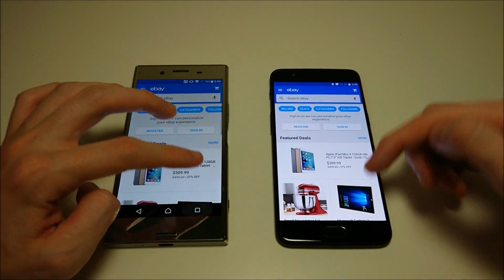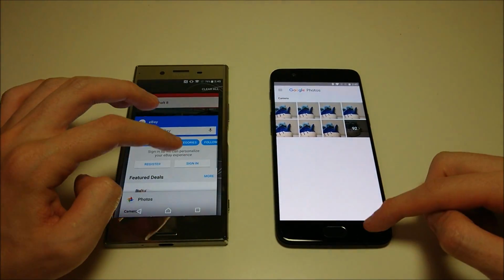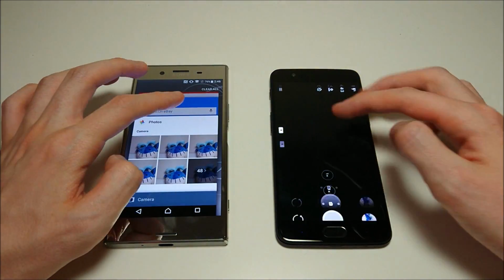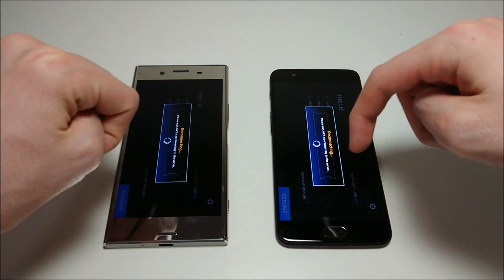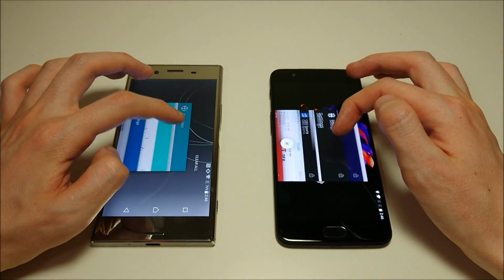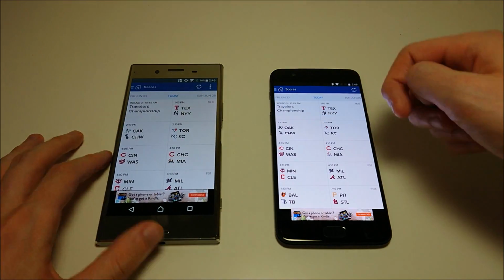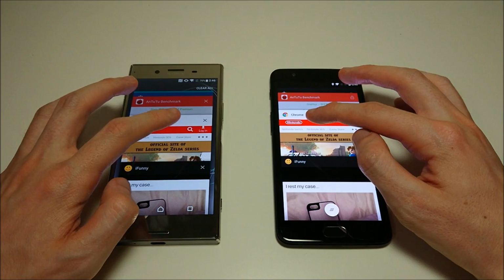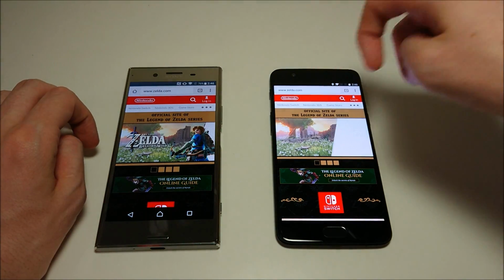eBay. OnePlus here. Photos. OnePlus. Camera. Modern Combat 5. Okay, so XZ1 on both of them reconnecting to the server. CBS Sports. Okay, so it is refreshing on the Sony, not on OnePlus. And final one, let's do Chrome. Okay, so this one also going to the OnePlus. So you guys can see multitasking is excellent on both, but it does go to the OnePlus.